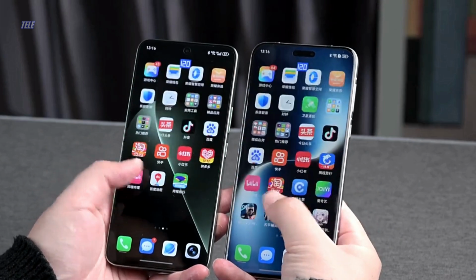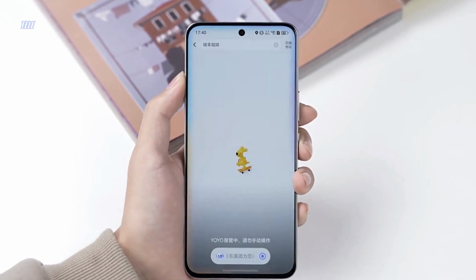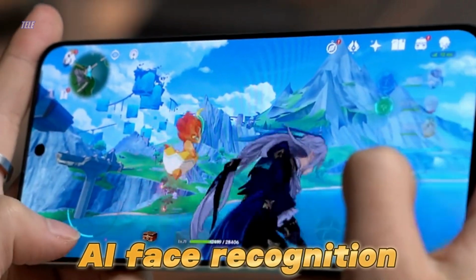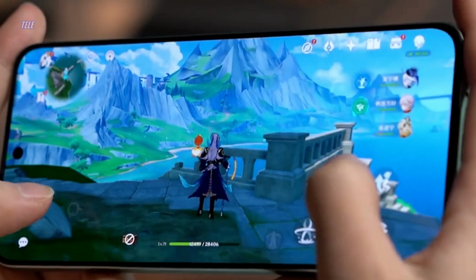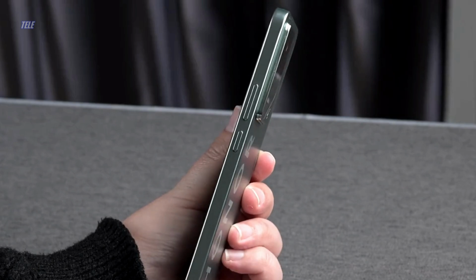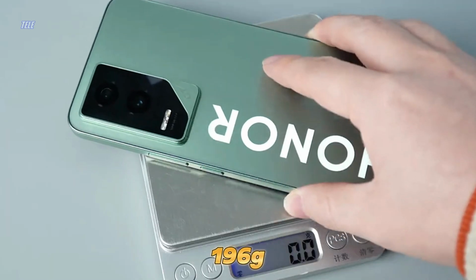The YOYO intelligent agent provides personalized recommendations and optimizations, while the Honor Phantom engine enhances AI rendering, display separation, and power efficiency. It also has features like AI face recognition, AI photography, smart multi-window, and multi-screen collaboration. The Honor GT is a sleek and lightweight smartphone, measuring 161mm in length, 74.2mm in width, and 7.7mm in thickness, with a weight of 196 grams.